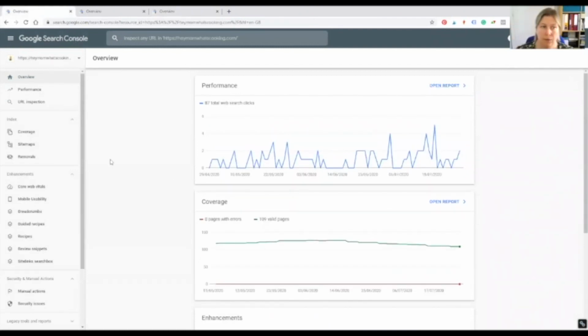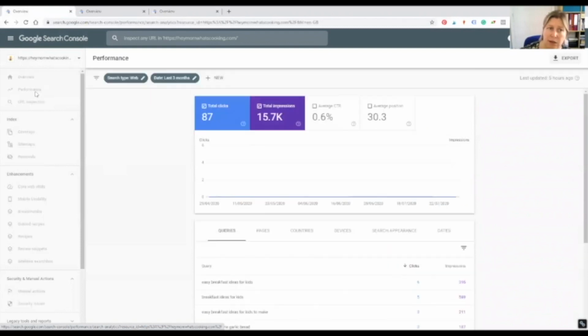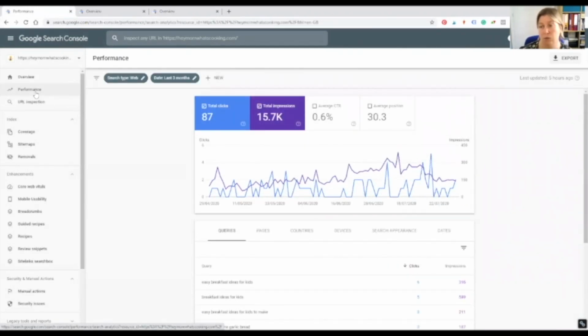So on here, the two most important things that we want to look at are the performance tables. The performance tables give us the most amount of information. They give us everything from where we rank on Google search to what words people are putting in and how many people are seeing those words. This isn't the keyword trends and data that you get from things like Ahrefs and SEMrush. This is real data. Now, SEMrush and Ahrefs and all of those keyword finder tools give some indication. They give the trends.